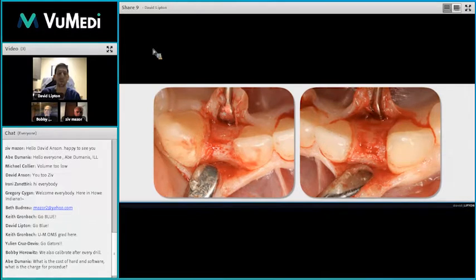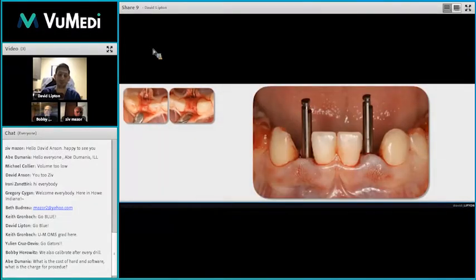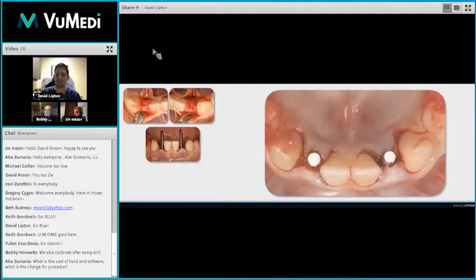So clinical photos show how narrow and how deficient we really were in these sites to get a couple implants in. So we flapped it, we did our osteotomies, we actually put the drills in and took some x-rays to confirm exactly where we were. We were new to the software. Still check and balance. Occlusally, you can see this is exactly where we planned our osteotomies.